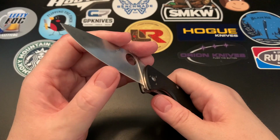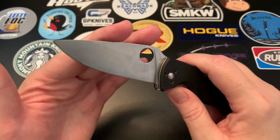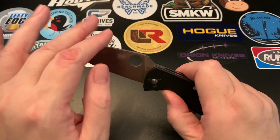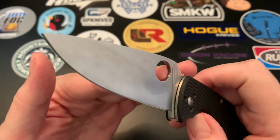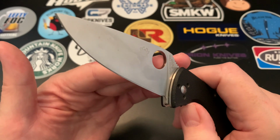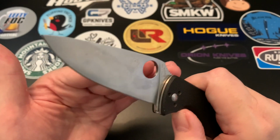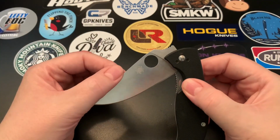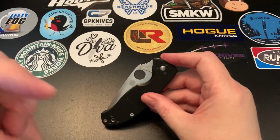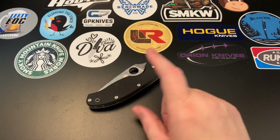Currently, it's probably pretty sharp. It's not at its peak, but I've had it sharpened a lot. Surprisingly, it's held up. 8Cr steel doesn't primarily stain or rust, and it doesn't show anywhere on the satin blade. So this is a knife I carried a lot. I used it a lot.